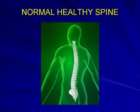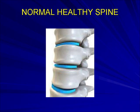Now our nervous system is extremely delicate, so what protects it? Our spine does. This is what a normal healthy spine looks like. It has 24 movable vertebrae, each working with the one above and below it. A disc separates the vertebrae and acts like a shock absorber and a spacer for the nerve. So why is a healthy spine so important? Well, it protects the spinal cord and the delicate nerve tissue and allows us to bend, flex, twist, and move freely without compromising the nerves.